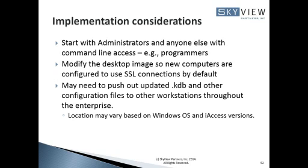Now, if you want to proactively roll it out to the rest of your organization and not wait for that desktop image to go around, what a lot of people will do is push out the updated files with the new configuration using whatever process they use, like Windows updates or new policies that are assigned to the workstation. Now, I have not listed the exact files, for one reason: they vary. The location will vary based on the iAccess version that you are running and the Windows version that you're running. So it's a different location for things like XP versus Windows 7 versus Windows 8 and so forth.